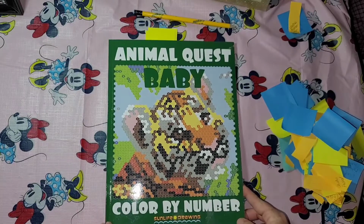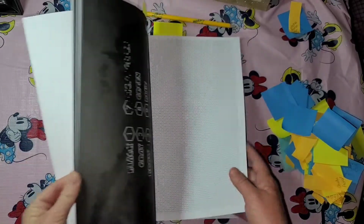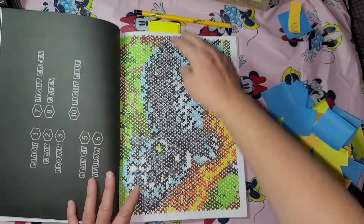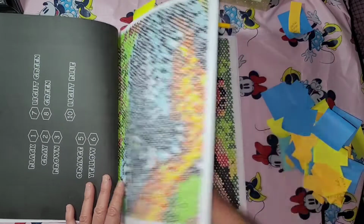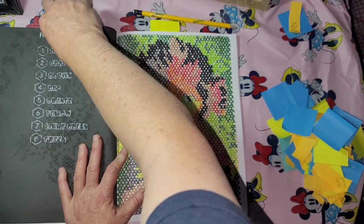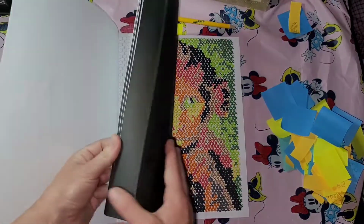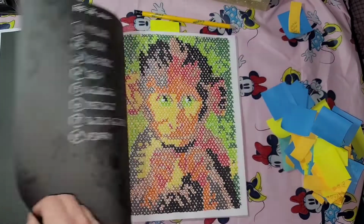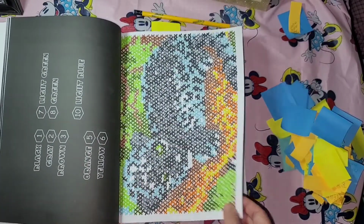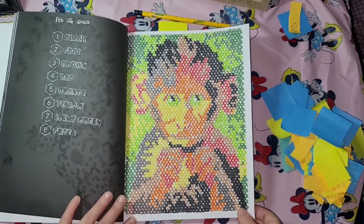Animal Quest Baby, color by number, Sun Life Drawing. I saw a flip through of this book on somebody's channel, and I knew where the monkey was because I saw the flip through, and I just done this one right here. I did this one back in February, but I know the monkey was after this one. So guess what? I went ahead and went in there and done the monkey picture.